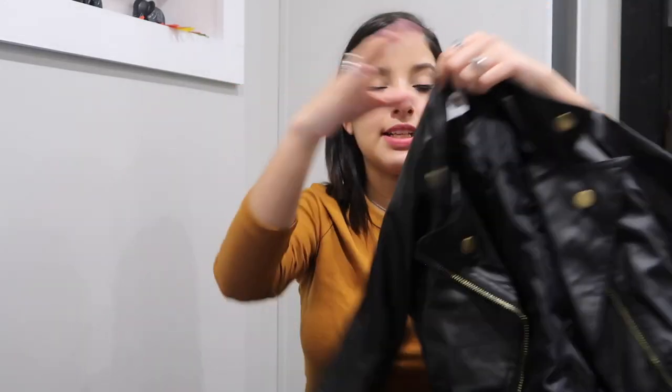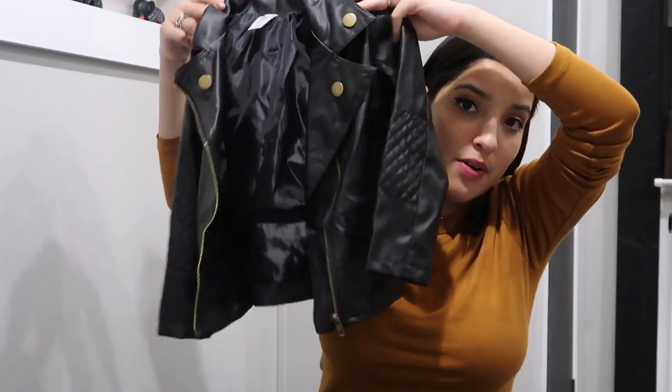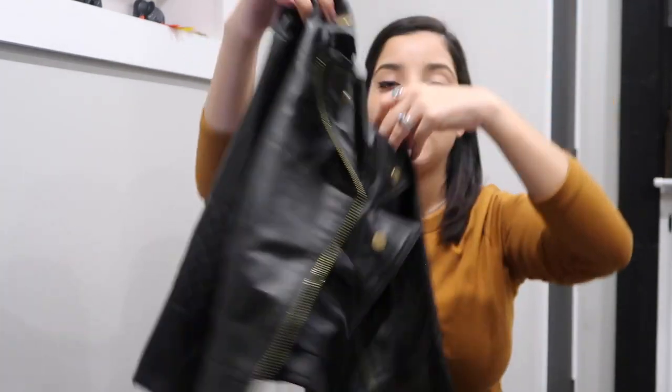This set came out to $14.92 after taxes. This leather jacket is from Sunflower & Co. I will leave their website down below. It is so, so cute.